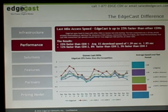The results show clearly in this Gomez test. Gomez is a third-party testing service that EdgeCast uses to monitor its network. Their last-mile test allows us to see exactly what the experience is of an end-user downloading a file on our network compared to other CDNs. You can see from this graph that EdgeCast is up to 25% faster than many of the other CDNs out there. This is proof positive that EdgeCast is one of the fastest CDNs on the market today.